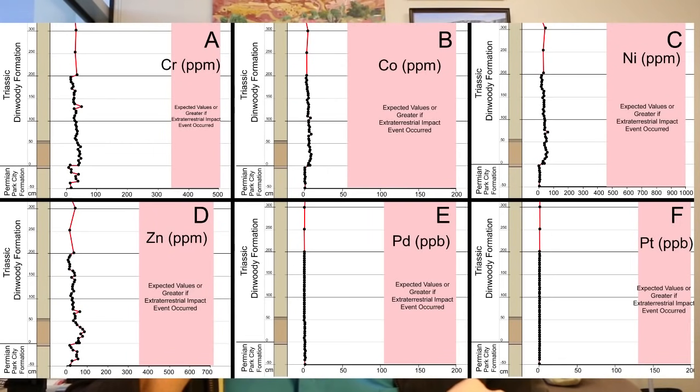So here are the 6 siderophile elements: chromium, cobalt, nickel, zinc, palladium, and platinum, and none of our samples across the Permian-Triassic boundary here in Utah show any elevated amounts in the range of those observed at the end Cretaceous event, which would be in that pink zone there. In fact, there's no evidence from any of the known Permian-Triassic stratigraphic sections for high levels of siderophile elements at high enough concentrations to reflect an extraterrestrial impact event.